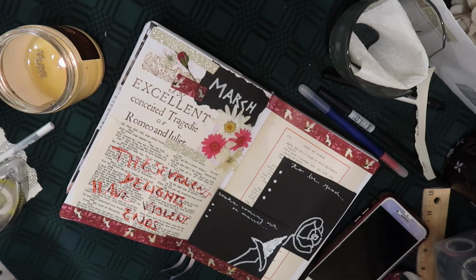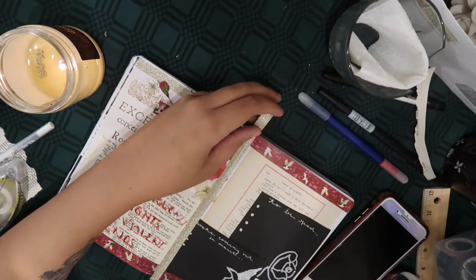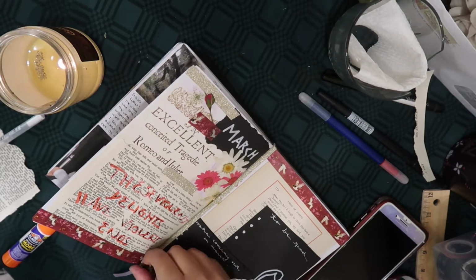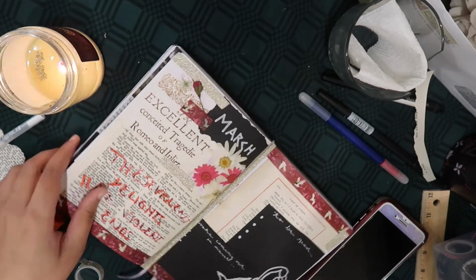And lastly, for this setup, I wanted to put some washi down the middle, just to seal off the edges that didn't quite come to the middle, but this washi tape was giving me so much trouble. I even tried to glue it down and it's still lifting to this day. What are you gonna do?